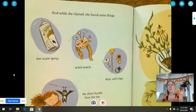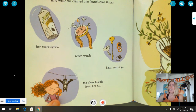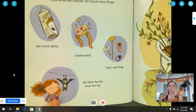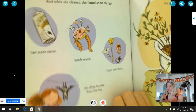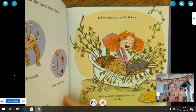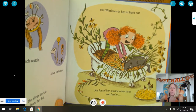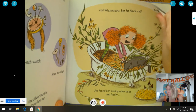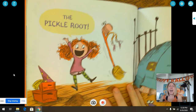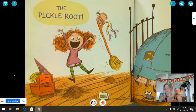And while she cleaned, she found some things: her scare spray, witch watch, keys and rings, the silver buckle from her hat. She said, hand it over. And Whistlewarts, her fat black cat. She found her missing other boot. And finally, the pickle root. Hooray!